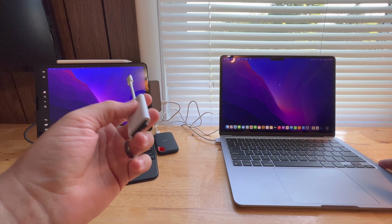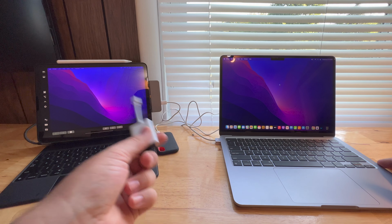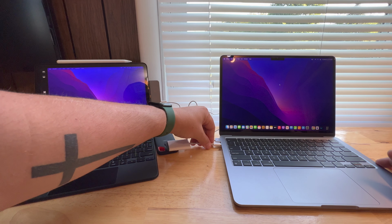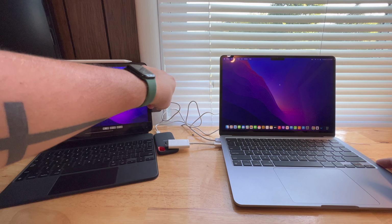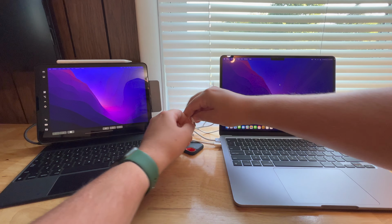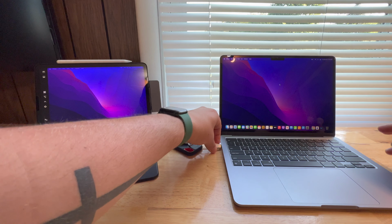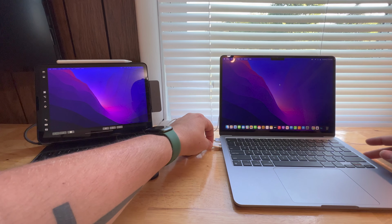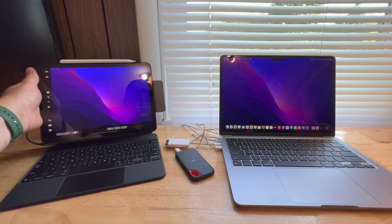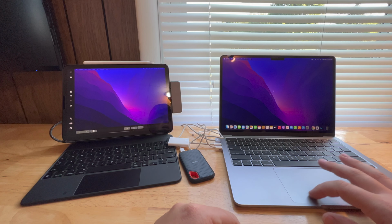And then you can take your SD card reader, because neither of them have an SD card reader. You can plug it into your MacBook, you can plug it into your iPad, or you can leave everything plugged into the MacBook and just leave the iPad as kind of the monitoring device, just to be there so you can use the screen real estate to see what's going on.